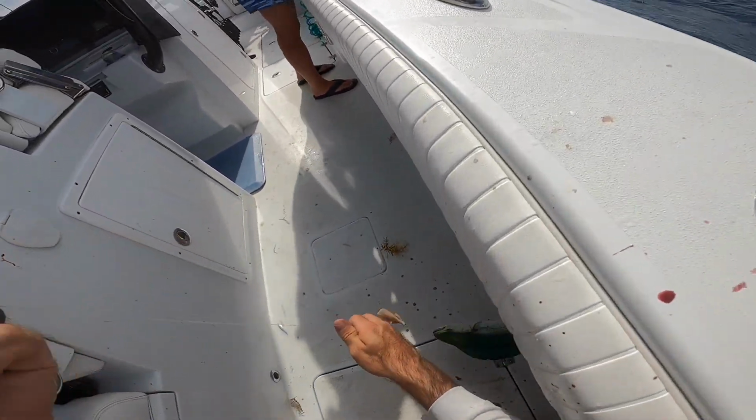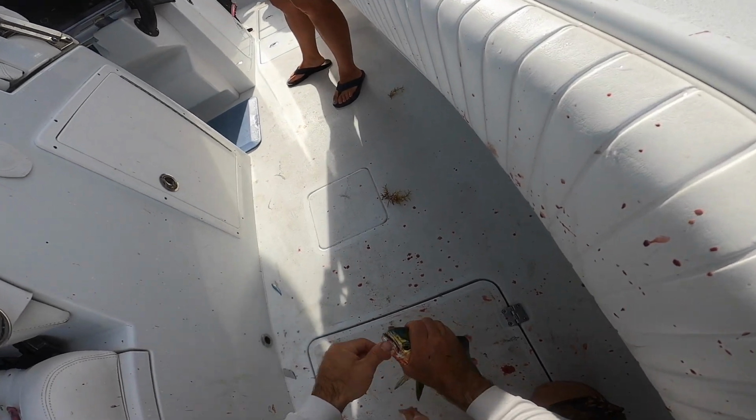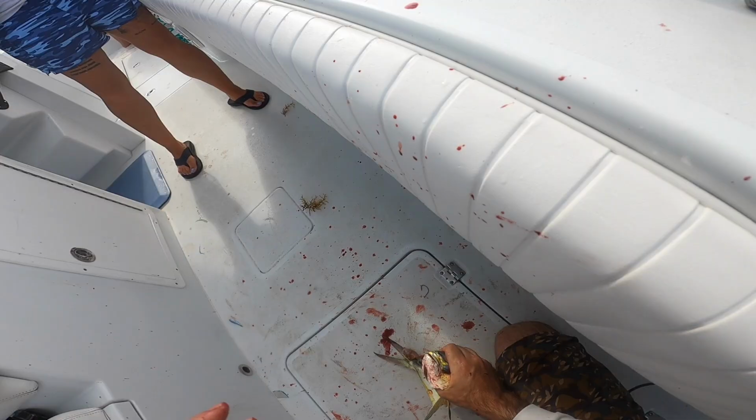So usually when we hook a mahi, we'll keep it in the water, and we did that with the first one, and it kind of brought some more around. But after that, I left this one in for a little bit, and nothing even swarmed it. So we just decided to pull them out quick, get them in the box. Obviously, their bloody fish made a little bit of a mess.